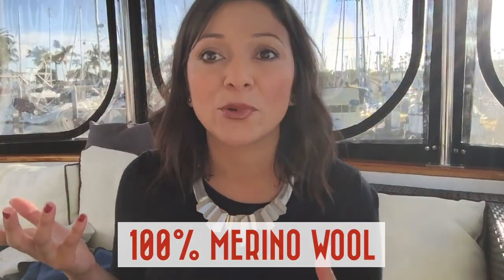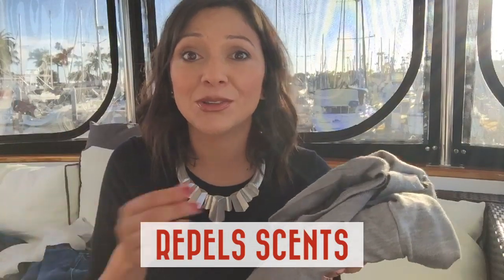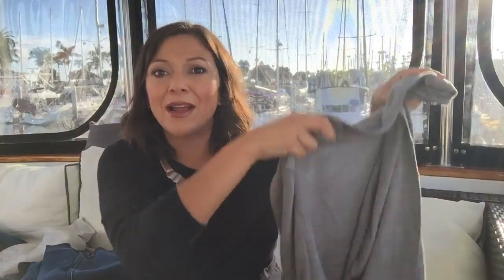It's 100% merino wool. Merino wool is the best fabric for winter travel. The key thing with merino wool is that you don't wash it while you're traveling. Merino wool takes forever and ever to dry. The reason why it's awesome is because it repels scent, so you don't have to wash it. You can actually just hang up the sweater every day after you're finished using it and let it air out. You can rewear this all the time. A big downside is the price, but it is so worth it.